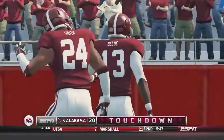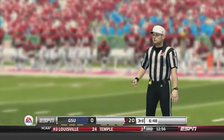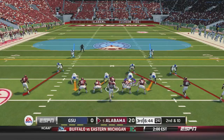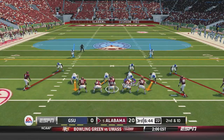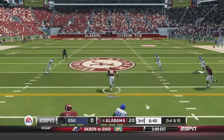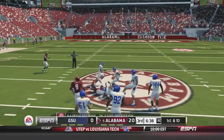Touchdown, Alabama. But wait, a flag has come in here late, and it's going to be clipping on Alabama. And this one's coming back to about the 27-yard line. McCarron back to pass on 2nd and 10. He hits Falcons, and Falcons is out towards midfield.